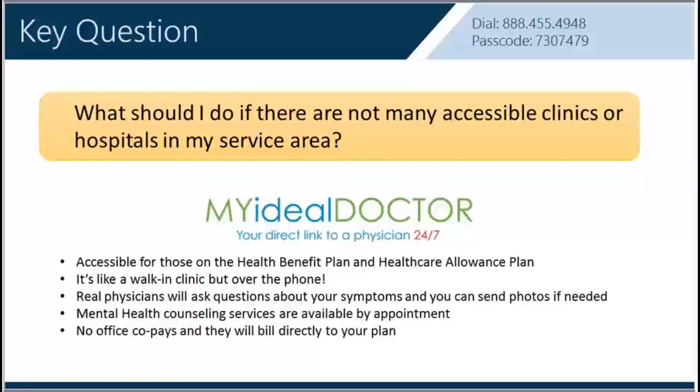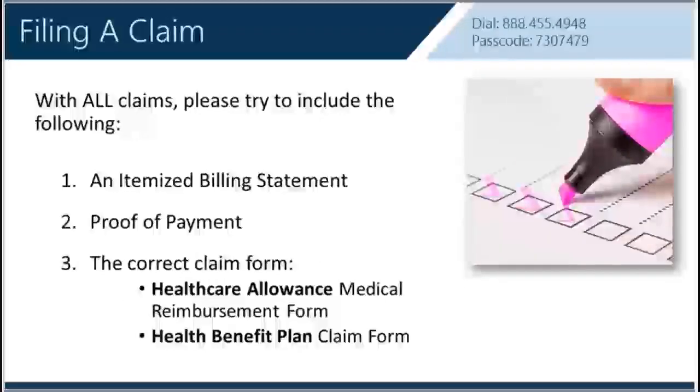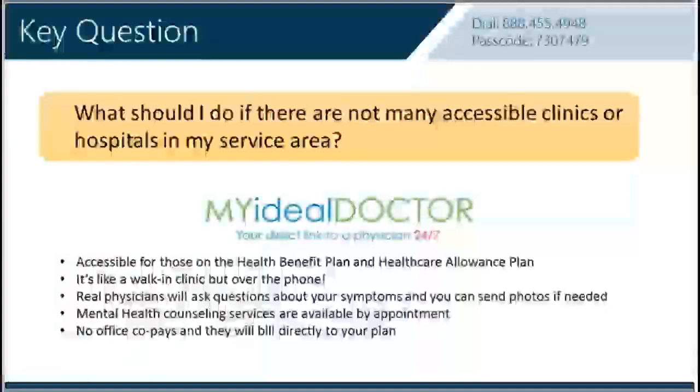And Matthew, before we move on, there's two or three questions that came in quickly that relate to using a plan that I think it would be good for us to talk about now. Sure. One of them is a really easy one. People were asking, are eyeglasses and dental covered as part of these health benefit plans?